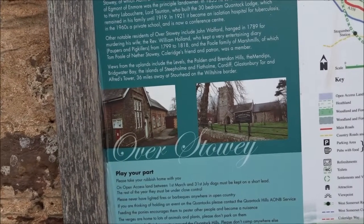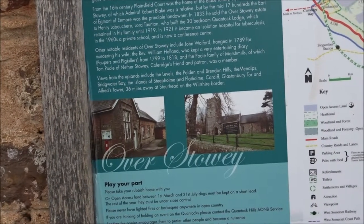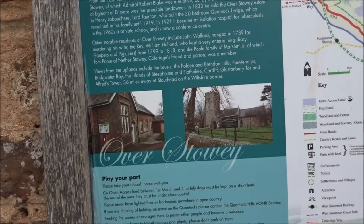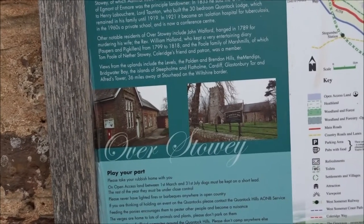The tower of the church of St. Peter and Paul is over 400 years old. The body of the church, although earlier, was heavily restored in the 1840s, but includes notable stained glass windows by Morris and Burne Jones. And it goes on about the Blake family. Well, I've made note of that, I photographed that.